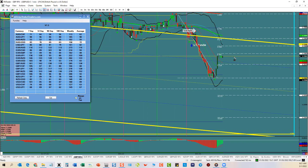And you can only take a trade at the 382. You can never take a trade at the 214. You have to go to the 382, and the reason for that is risk for reward.